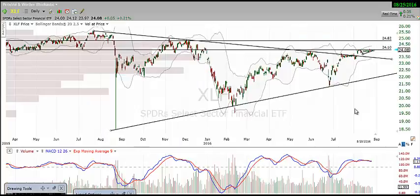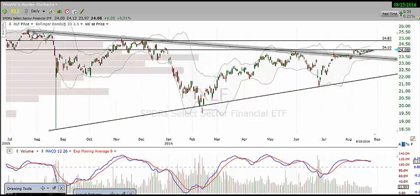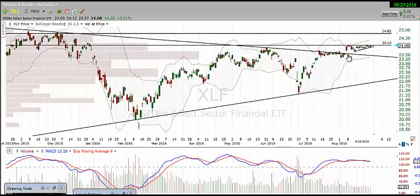And we're going to take a look at a bunch of indexes here. First one we're going to take a look at is XLF, the financial ETF here. A couple things I want to point out here. We did break over this downtrend line. You can see we have a touch here, here, here, here, and again right here. And here we grinded up against it and we finally broke over this downtrend line.